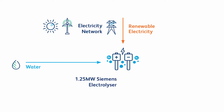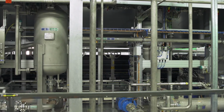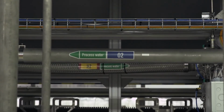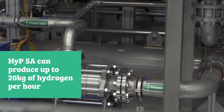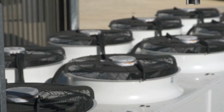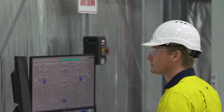Hydrogen is produced at HyP SA using an electrolyser, which splits water into hydrogen and oxygen using electricity, a process known as electrolysis. HyP SA's electrolyser is a 1.25 megawatt Siemens proton exchange membrane electrolyser. Importantly, the electrolyser can rapidly respond to fluctuations in the electricity market, ramping up when renewable electricity is abundant and would otherwise be wasted. It can also switch off when demand for electricity is high, helping to balance supply and demand in South Australia's electricity grid.